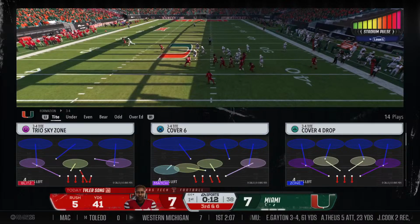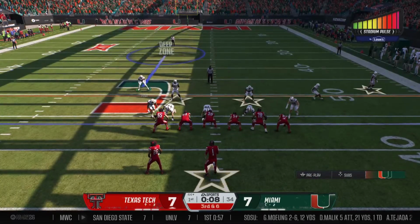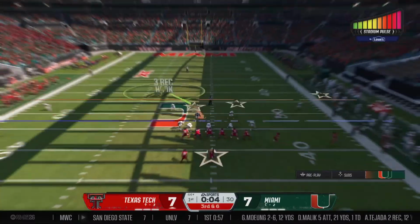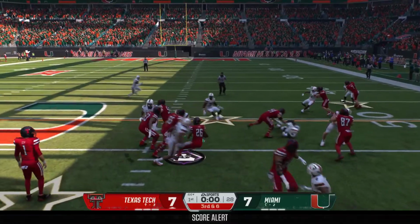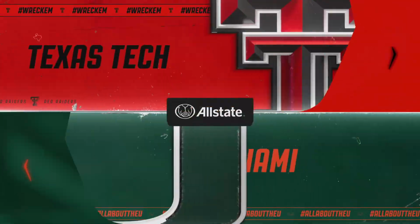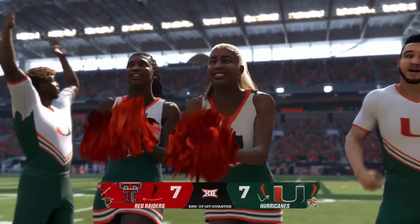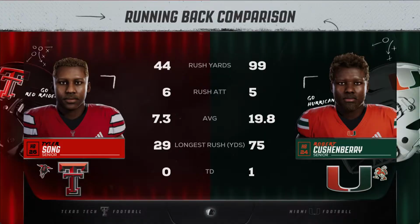It's 3rd and 6. Time winding down in the quarter as they come to the line. Rides the back on the option to give. Not much of a gain there on the ground, and that will do it for the first quarter. How about these two running games so far? Dominance on the ground as we look at the first quarter stats.